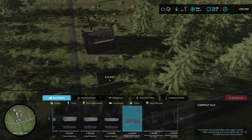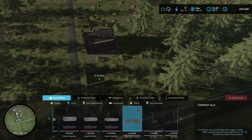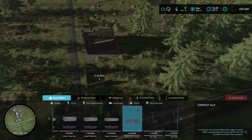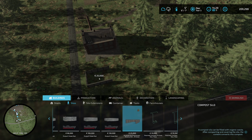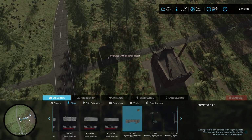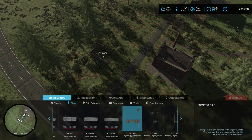Compost silo, yes. So that needs to be placed, and apparently we can fill it with grass as well. So if we can fill it with alfalfa, that would be absolutely primo, because then we'll have loads of alfalfa, but we've also got loads of kind of rubbish grass that we can use for compost as we need it. The compost silo will be filled with organic waste.